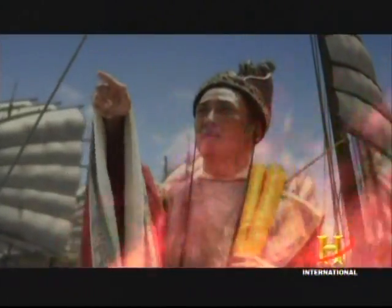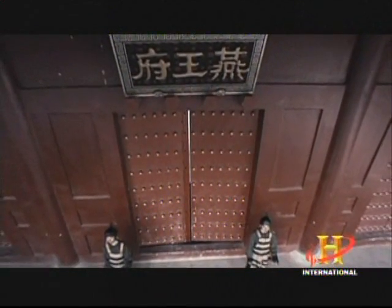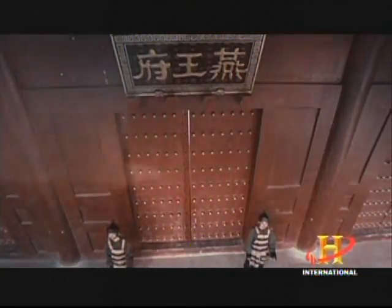China's age of exploration was over. The open door slammed shut. The ships were gone, and the promise of international power and conquest was dead. The reason for the emperor's decision remains a mystery to this day.